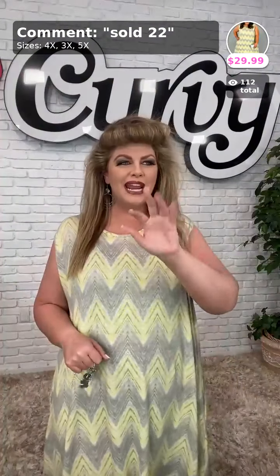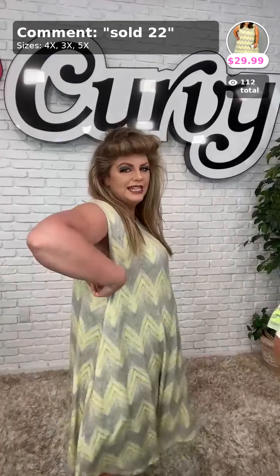Ooh, I like that little move you did there. You went. Yes. Sold the number 22, $29.99. This is a pale yellow chevron and a gray color. I don't know if the camera really shows that up, but this is also the cotton spandex, so very stretchy. Hey there, Anna. Sold the number 22. It does have pockets too, and then it has that tank sleeve.